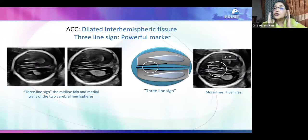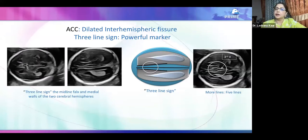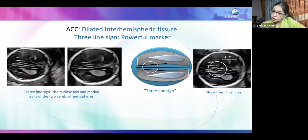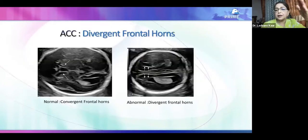An uninterrupted intrahemispheric fissure is normal. It needs to be interrupted. So you need to see the CSP carefully and make sure that the intrahemispheric fissure is interrupted, because you may not have dilatation of ventricles every time. At 18 weeks, you may have normal lateral ventricles. So your CSP gives you a hint.